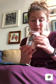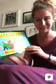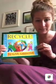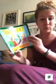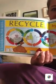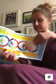What do you guys think about a can like this? Do we recycle cans? Do you recycle cans at home? So if you recycle a can, it could be made into another can, or it could be made into another thing that is made of the same material. All right, so we're going to learn a little bit more about that with our friend Gail Gibbons. Okay, so I already told you it's a nonfiction book, so it's an informational text. So we are going to be learning real facts and information from Gail Gibbons. Okay, and there's our title page, and look at all the different things you can recycle that we're going to learn about.